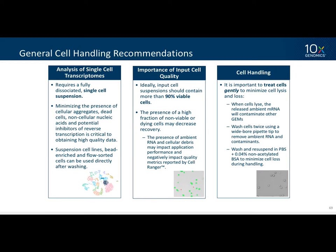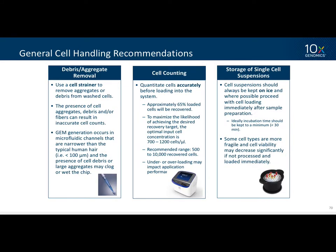And so typically when a customer tells me that cells tend to aggregate or clump, I tell them to try to increase the BSA concentration to 1% or up to 2%, and you won't see any negative effect on the performance. So yes, if you see debris or aggregates, try to remove them by either washing or straining them using filters. And we have a recommendation when it comes to filters, which, by the way, one of those filters we recommend are from Miltenyi. So we work nicely together.